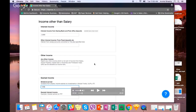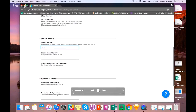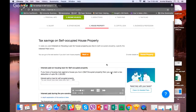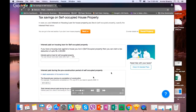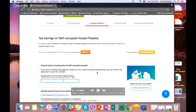There are simply details of interest from savings bank account, and in case you have earned some dividend from your shares, you should enter it over here. One point I want to highlight is that dividend only from an Indian company is exempt. So you have to enter it as from an Indian company. In case you are holding any foreign shares, that is taxable income. You have to click on save. In case you have a house property, you have to put the details over here, including loss from house property. I'll skip this part and come directly to capital gains.